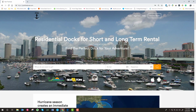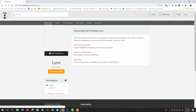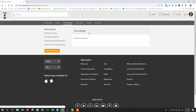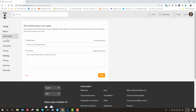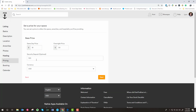If you find you need to make adjustments to your listing, you'll come into your name and your profile, which is where you can go to your listing, and your active listing will show here. If you've started a listing you want to come back to that you didn't finish, it will be in your pending listing list. Manage listing, and you see you can choose where you've left off and continue to put your entries in.